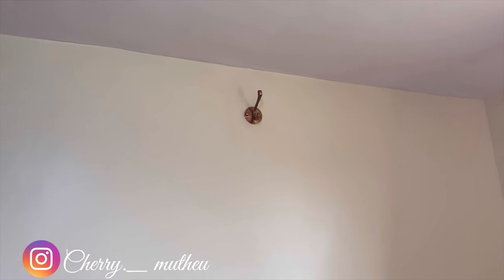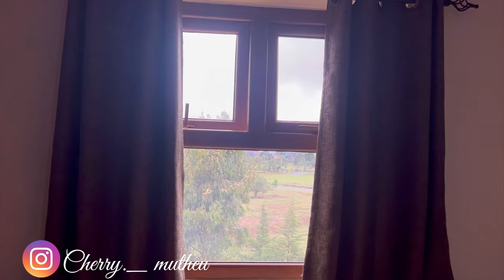And then hizi nikawa na kuanga wametuwekea za kuhang nini? Kuhang, what are they called? My coat, my sweater, and my handbags. I also have mine there. This phone is not focusing. Focus, focus. And yeah, that's basically my room.